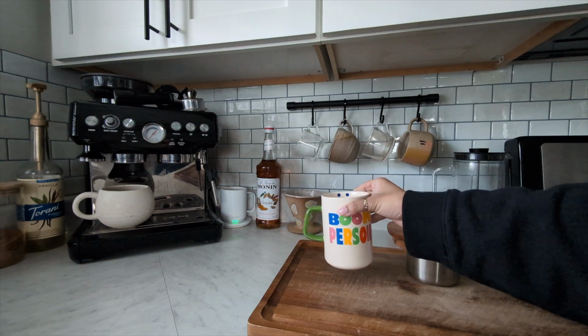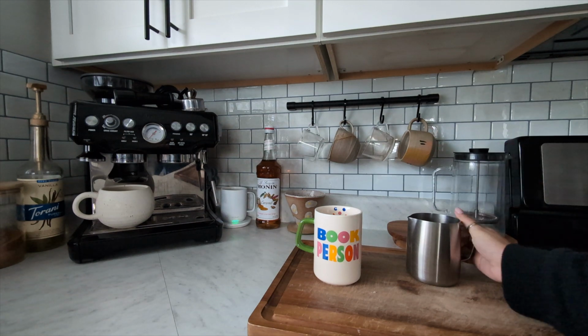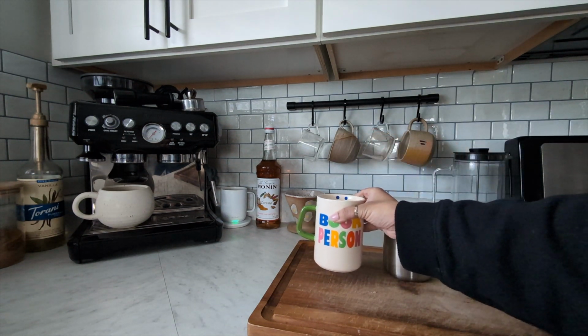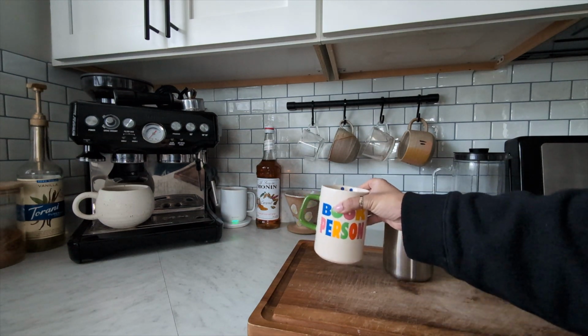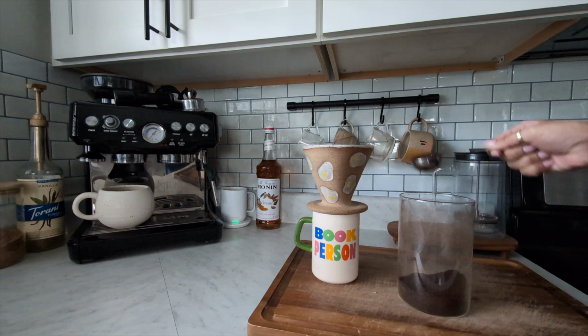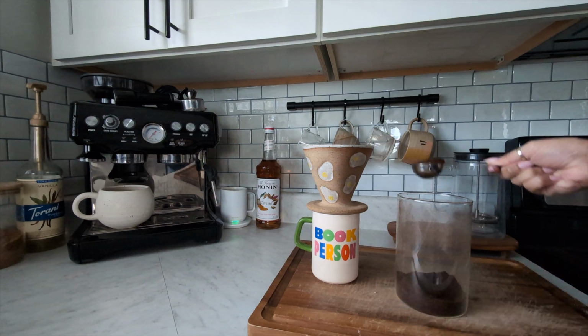Give it a nice little swirl. I like to consider this me making like a flavored milk for the coffee, basically. I don't want to use all of it because the amount that I had put in the frother was to froth it, obviously. And the coffee that I'm using is from Trader Joe's.